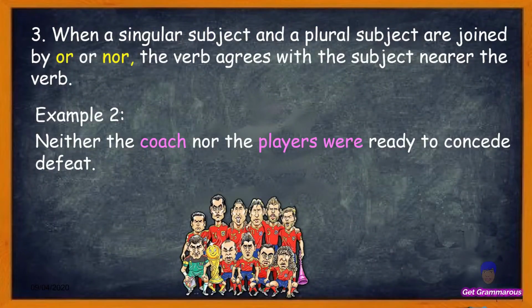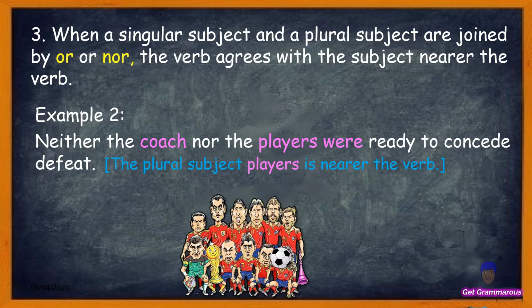Let's look at the second example. Neither the coach nor the players were ready to concede defeat. The plural subject, players, is nearer the verb, and for that reason, the verb is plural.